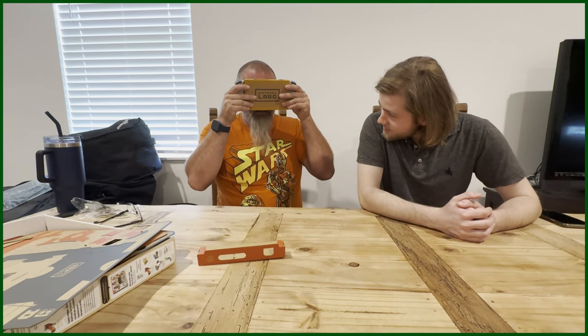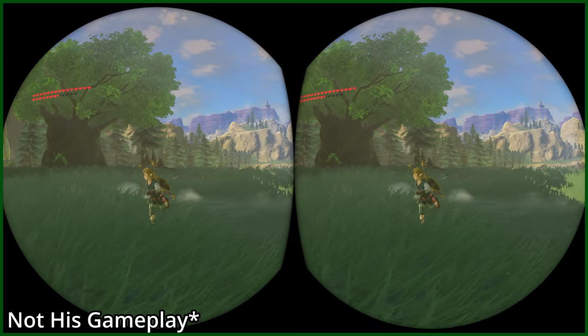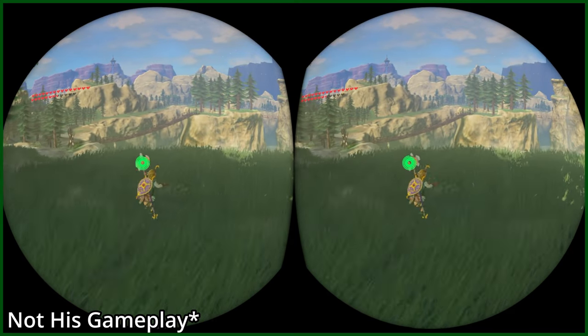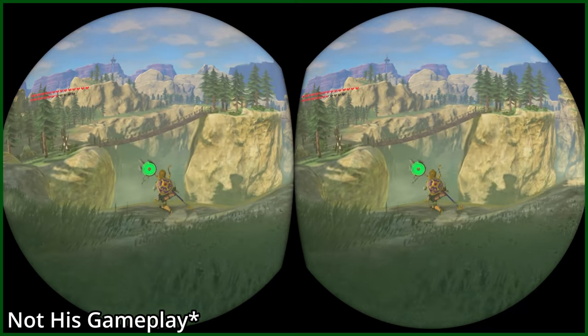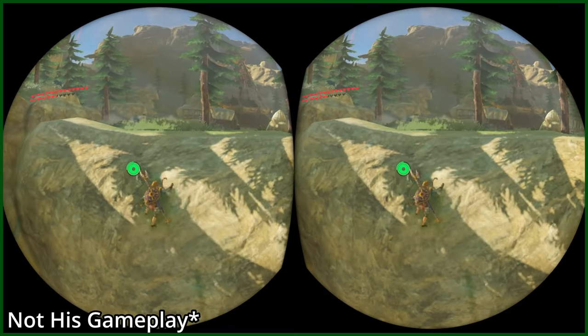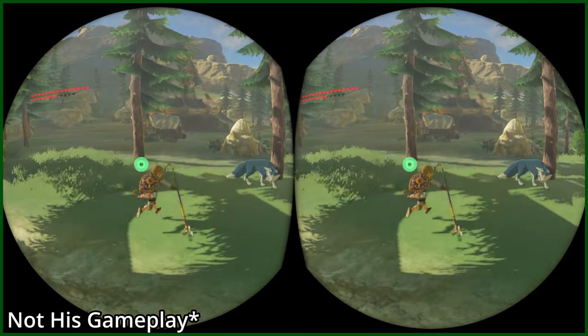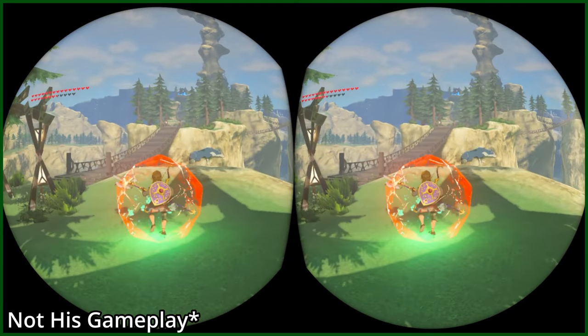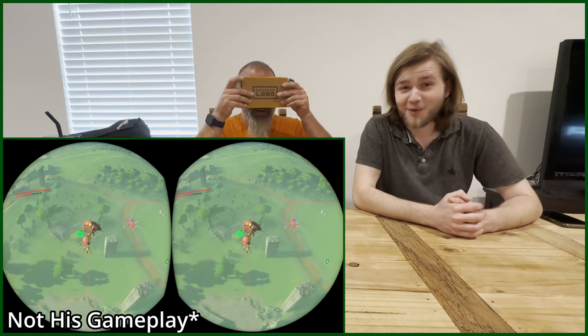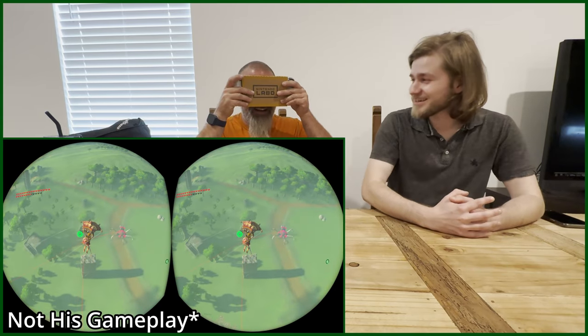Oh, wow. How does it look? I mean, it's grainy because, you know, VR is not the best in the world, but... Well, it's mostly the screen. Yeah. Let's see if I can kill this guardian over here. Oh! You're next to a guardian?